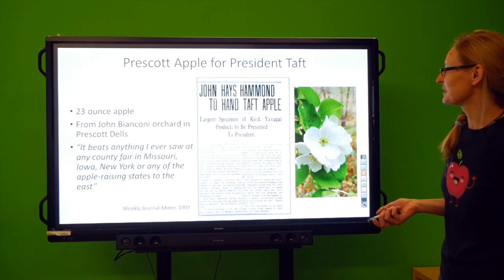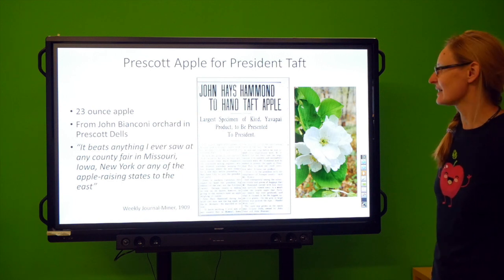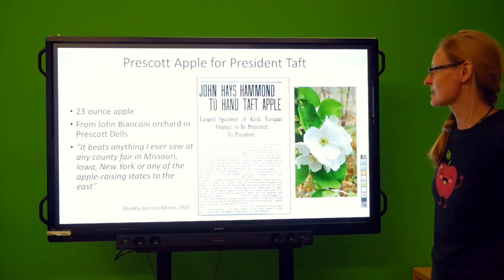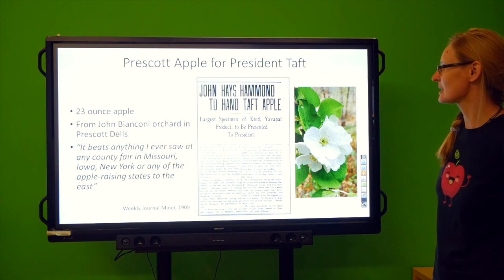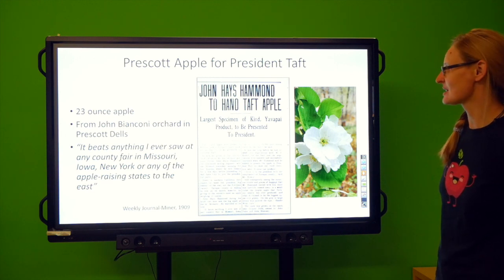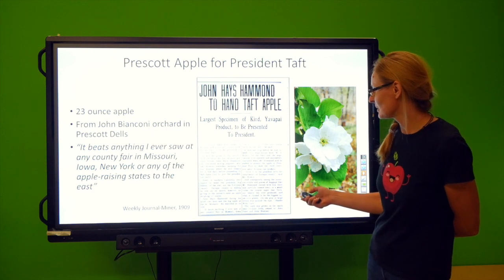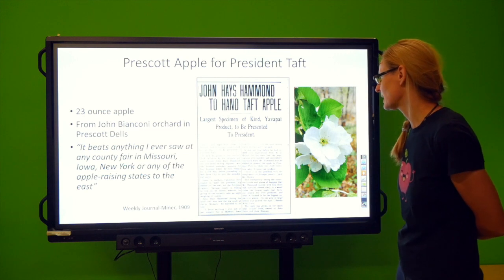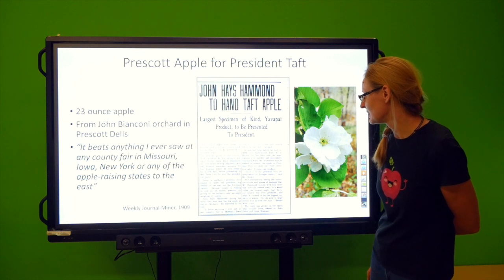An interesting article from 1909 mentions a Prescott apple sent as a present to President Taft. I always joke about this, and I say perhaps that was a bribe to President Taft to get Arizona signed into statehood, as that happened a few years later. And so the article says that the largest apple ever grown in Arizona and Yavapai County was to be presented to President Taft.